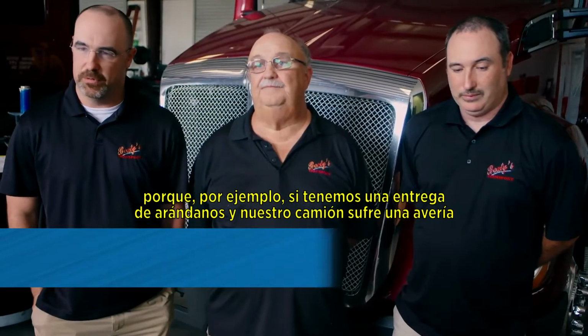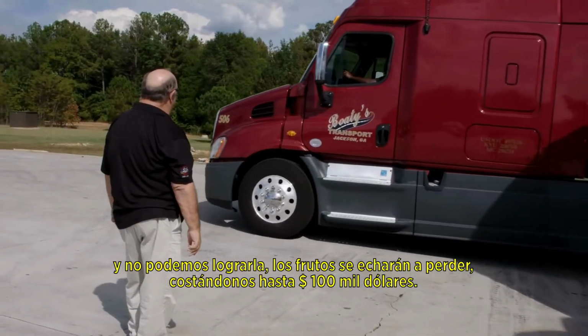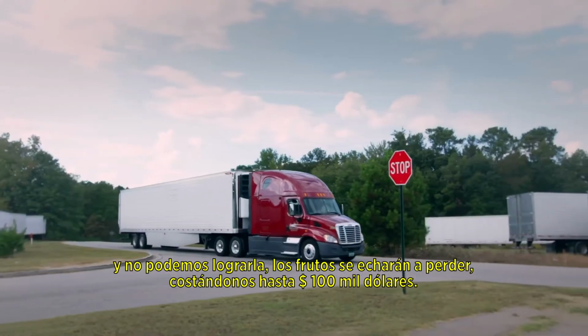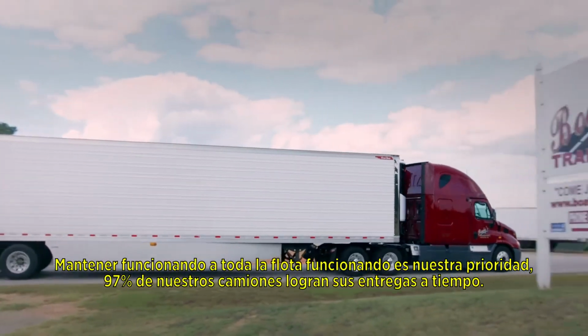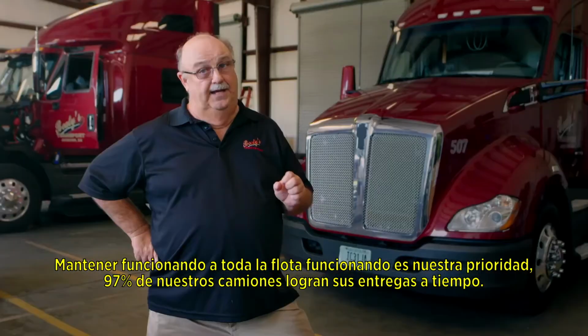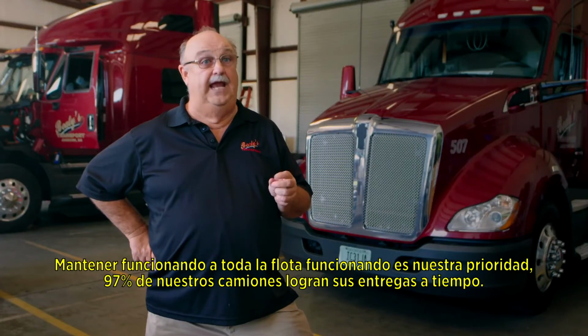For example, if we have a load of blueberries on and our truck breaks down and we're unable to make delivery on time, something with a short shelf life such as blueberries can cost us up to $100,000. Everything we do in this shop is to keep that truck running. Knock on wood, we have a 97% on time average.